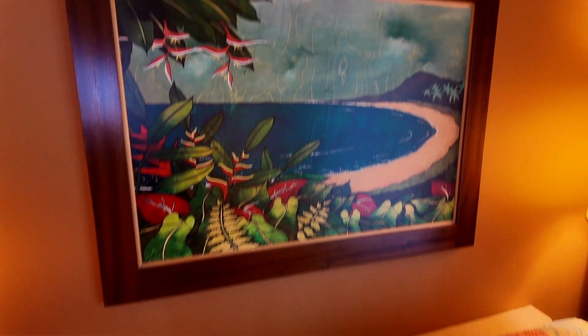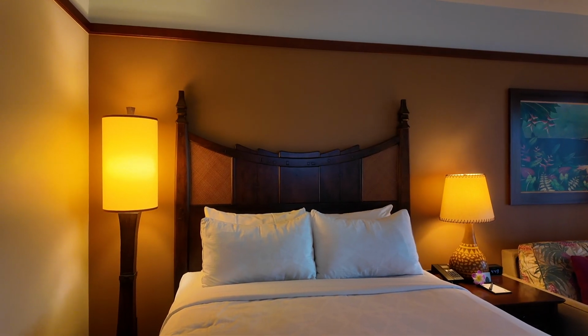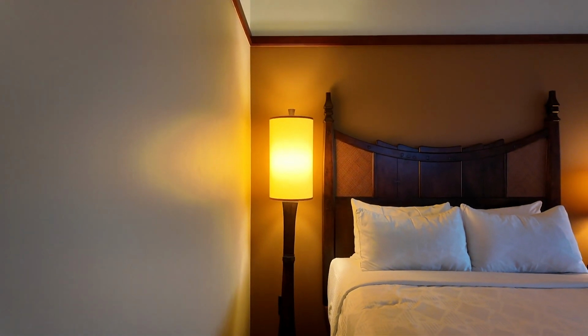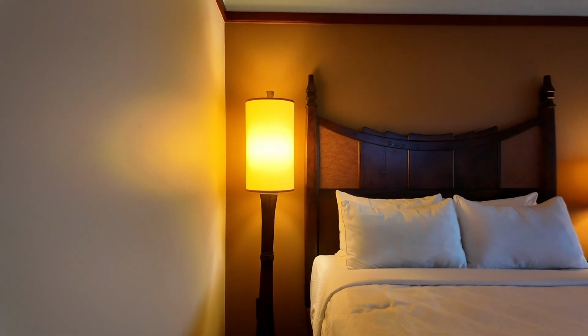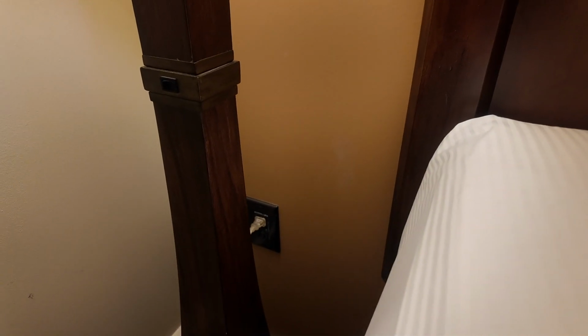And I love this painting. All right, so as far as the bed goes, on the left side is this tall lamp. I really wish they put a nightstand there, but this is the space that we're working with. There is one free outlet, so if you don't mind plugging your electronics or whatever and keeping them on the ground, that shouldn't be a problem.